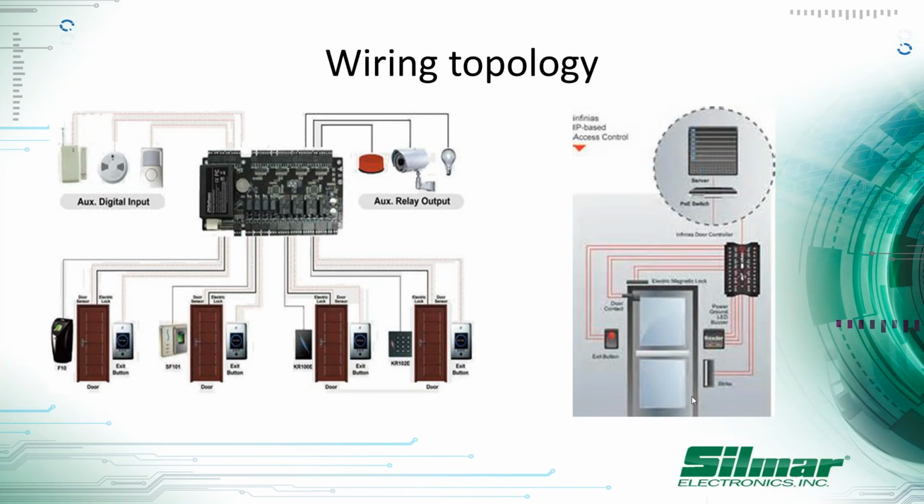So you can pretty much mix and match in the system. You can have a keypad in one place, biometric in another, and just a regular RF reader anywhere else. You can definitely mix and match those, and that's how they get wired together. That's one version of how you do this.